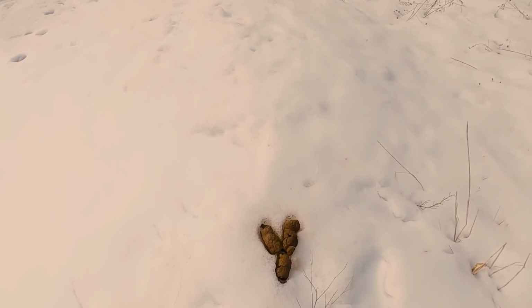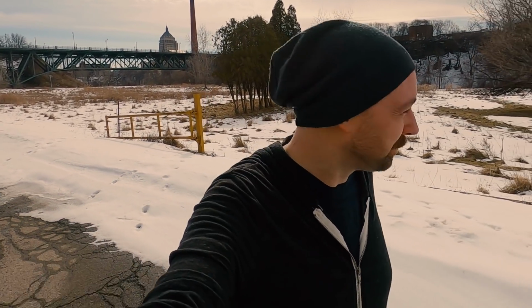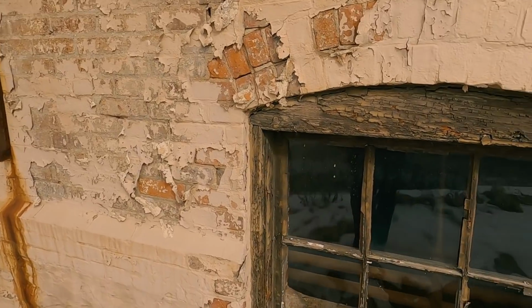Oh my God! I don't know if people are just walking their dogs down here or if there's a whole family of coyote, which is very possible. But yeah, there's some canine looking poopies. Okay, let's look inside some more of these windows. Very old windows too.